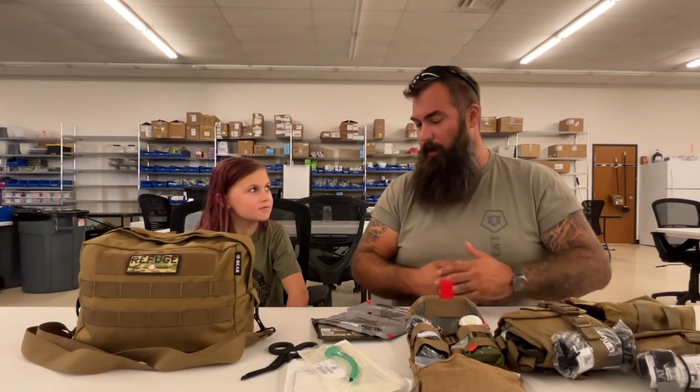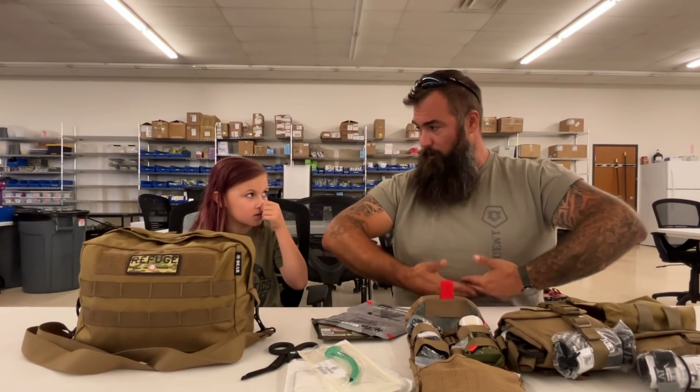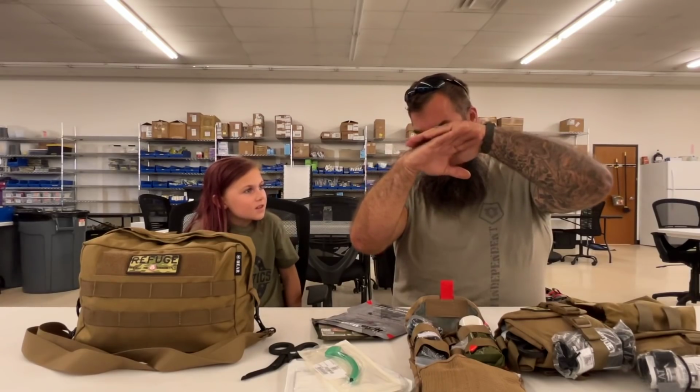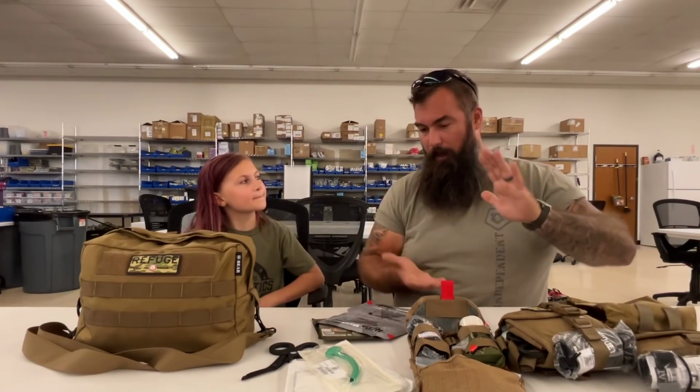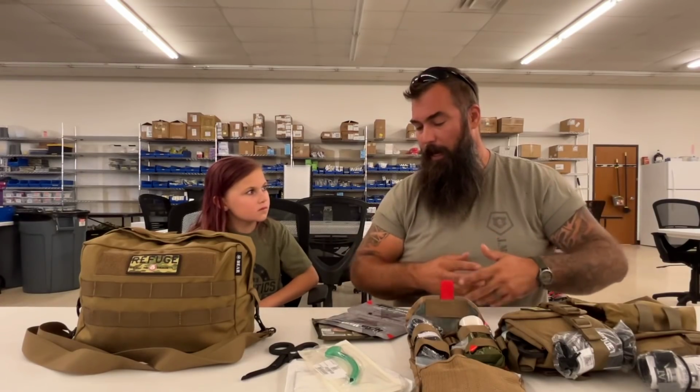Okay, so when you breathe in, your diaphragm, which is the muscle right here that sits near your belly button, it's pulling down. And when it pulls down, your lungs expand. Okay. And when you blow out, it's pushing back up and it's collapsing your lungs. It's expelling the carbon dioxide out of your lungs.